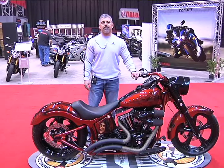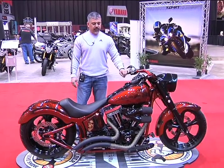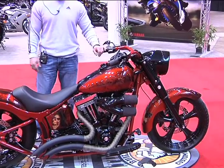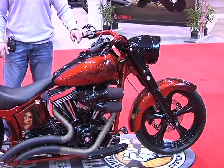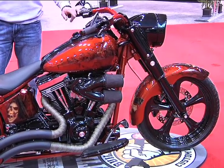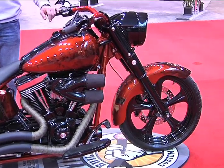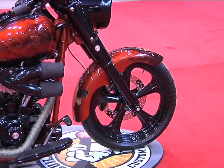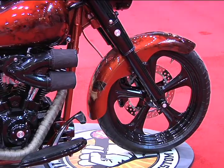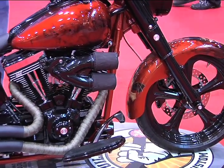Let's talk about the fabrication. Most of it's Performance Machine, bolt-on wide tire kits, pretty much stock tank, stock oil bag. Changed the front fender a little bit, went to taller tires, wider tire in the rear, internal throttle. I wanted to clean it up best I could with it being a stock Harley, to kind of give it that custom look.